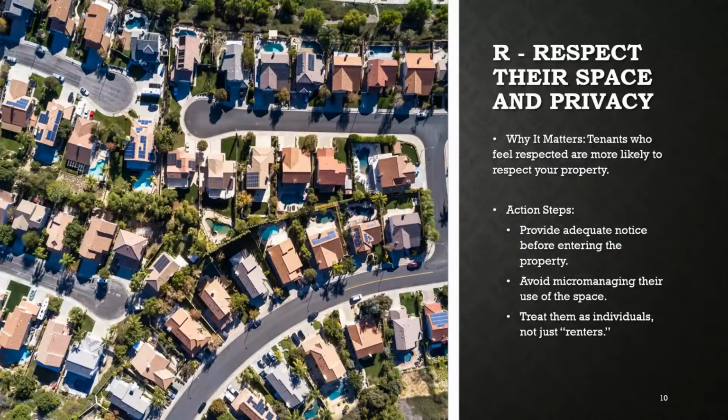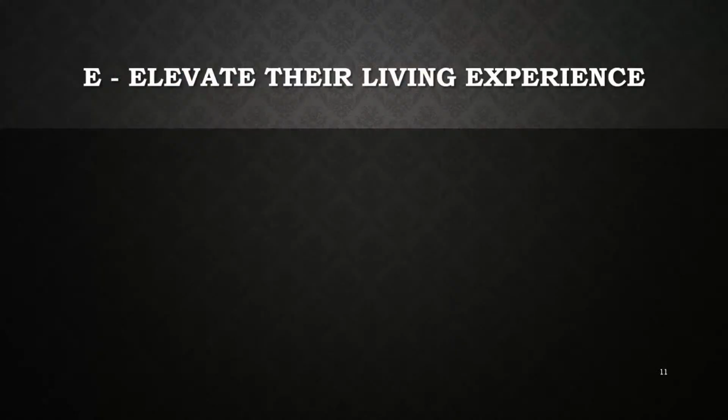Now, once we've respected their privacy, remember, we're going to elevate their living experiences. And how do we get our mindset around elevating their living experiences? Well, John Maxwell teaches this thing called the one-word strategy. What one word would you use to describe your business? If you could pick just one word, what would it be? Take responsibility 100% for the tenant's experience around that one word.